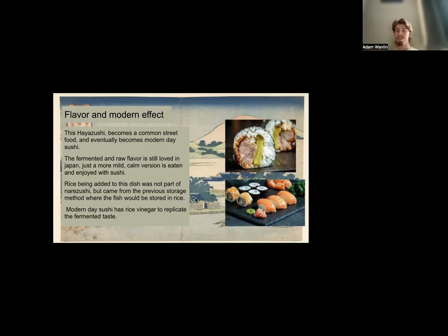The addition of vegetables and nori, and people put like cream cheese in it now. That's all modern day. That's not classically in Japan, but in modern day Japan it is. Yeah, this fermented raw flavor is still loved in Japan, but now just a more mild and calm version of that is eaten every day with sushi all across the world.